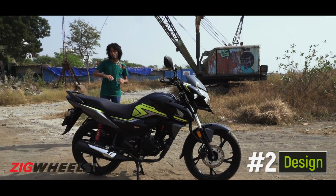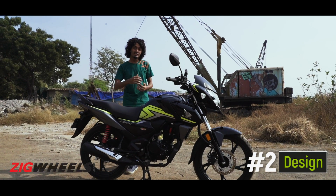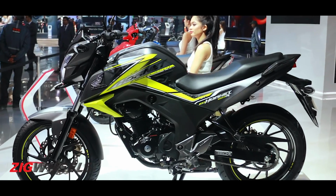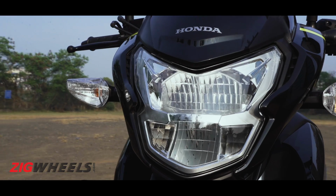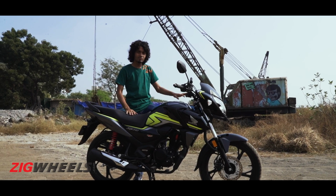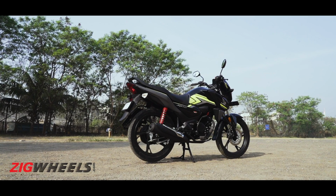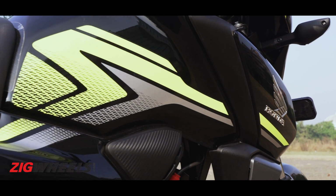Honda didn't just call it a day after reworking the engine, they also went ahead and redid the styling on the SP 125. Now it seems to have taken inspiration from some of Honda's sportier models like the Hornet. You see these very sharp tank extensions and a neat looking LED headlight up front. That is a segment first feature. And overall the SP features quite a sharp sporty look. They've used these youthful colors for the graphics as well, and this looks like a premium product.